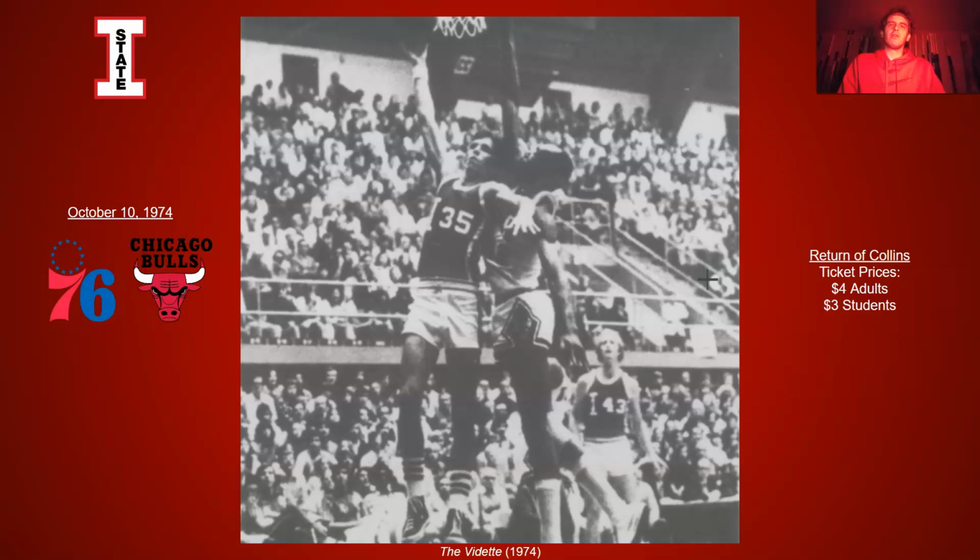Ticket prices were $4 for adults, $3 for students, and in this photo, you can tell by the white shorts that that's the Bulls uniform. And then number 35 in the dark uniform is Doug Collins. Interestingly, the uniforms that the 76ers are wearing here look a lot like Illinois State's uniforms. And Doug Collins was number 20, not number 35. So I wonder if ISU gave alternate uniforms to the 76ers to wear for the return of Collins.